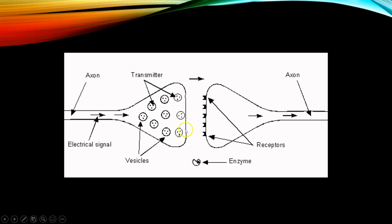Now that kind of makes sense as a name for the end of the axon, the presynaptic terminal. Here's the synapse that's filled with fluid, and then this is the dendrite of another cell, and we would call this the postsynaptic cell. So again, here's the synapse, and this is postsynaptic, or after the synapse.